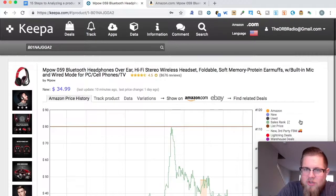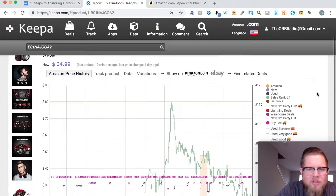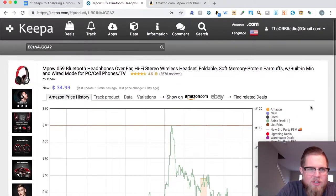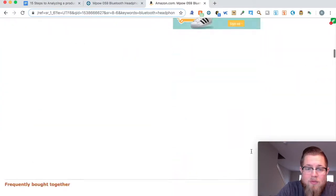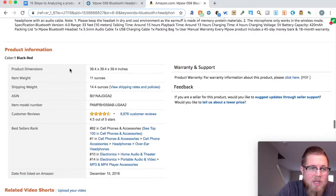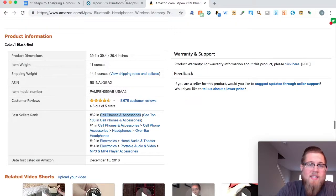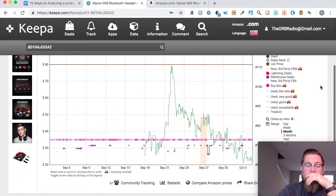And then, of course, you need to know your category, which I can't remember. Is it listed on here or not? I'm not seeing it listed on here, but you can obviously see that inside the Amazon listing. Whenever you scroll down and you go to features and details, if I can find it, it's always so convoluted down here. Product information, yeah, right here, in cell phone accessories. So that's the category. That's a really low rank in that category, by the way.